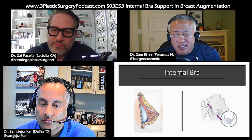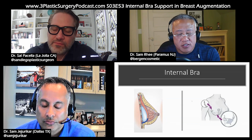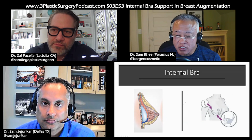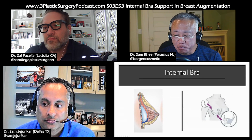And I'll see it a lot in patients who've had a breast augmentation where the implant's starting to bottom out. It's starting to get a lot of what we call pseudoptosis, where you can see the implant sinking below the breast. And in those patients, oftentimes I'll use an internal bra.